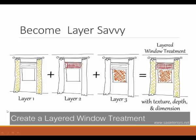Another aspect in today's new normal, if you will, especially with windows, is we're seeing a movement toward more layers on the window. We've kind of been in a period where it was maybe a blind, maybe not a blind, and 2 stationary panels on either side with a decorative rod or a French pole, and that was it. We're seeing a movement away from that and starting to get a little bit more complex and starting to layer, because the layers afford us the ability to meet more clients' expectations, wants and needs.